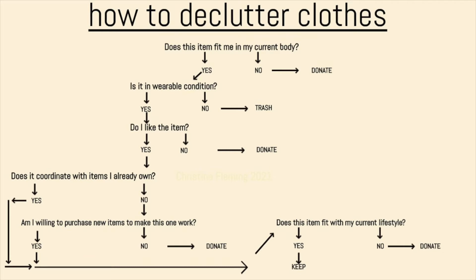I created this flowchart to help myself figure out how to get rid of things that I no longer need or want. This isn't probably a new concept. I'm sure somebody else has come up with a similar chart, and neither is this the perfect method for decluttering. This works for me. It might work for you as well, which I hope it does, but if it doesn't, that's okay. There's not one decluttering method that works for everybody. One isn't superior to another. There's lots of them out there, so if this doesn't work for you, I encourage you to just find one that does. Now let's get into this flowchart.